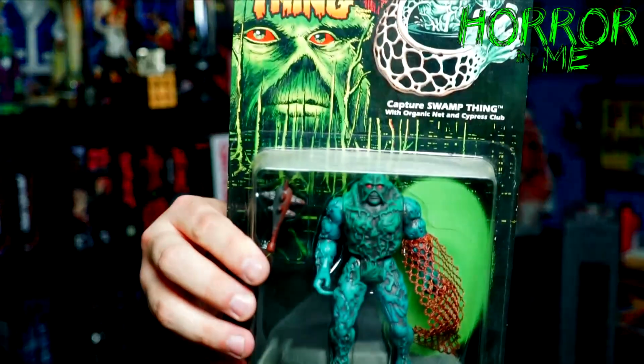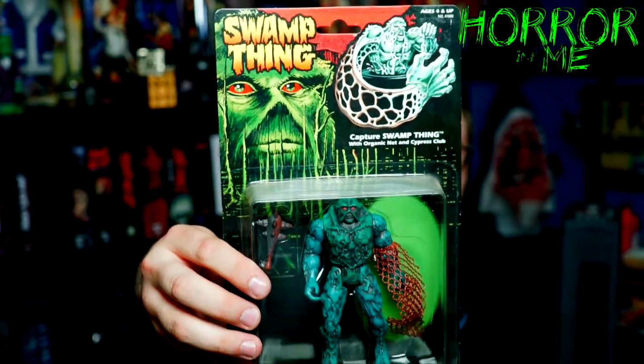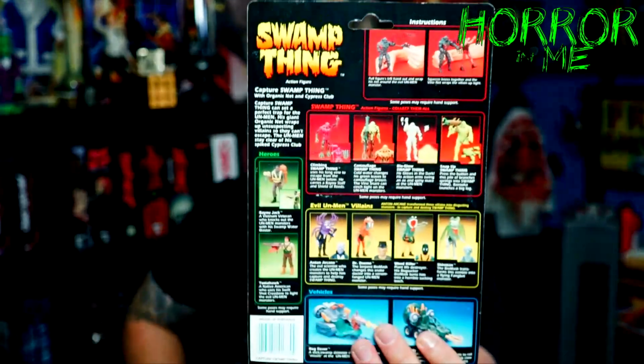So we got that. Up next, this is one of my favorite ones, the Capture Swamp Thing. I just really like the look of it. I like how it's kind of a dark teal. But I like this one a lot. Nice card as well. They're all in fantastic shape.